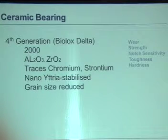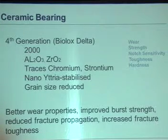In addition, they also changed the processing of the ceramic, because zirconia crystals are very polymorphic. There was no control on making these zirconia crystals. When they introduced nano yttria stabilized crystals, that led to more controlled crystal formation. Along with that, the reduction in grain size massively increased the tribological properties of ceramic on ceramic. The wear properties improved massively. The burst strength improved. The fracture propagation reduced significantly. And the fracture toughness also increased.